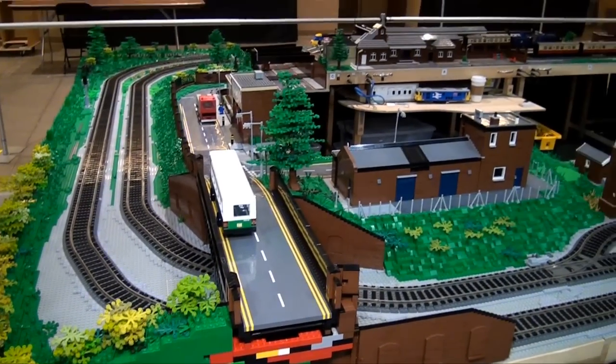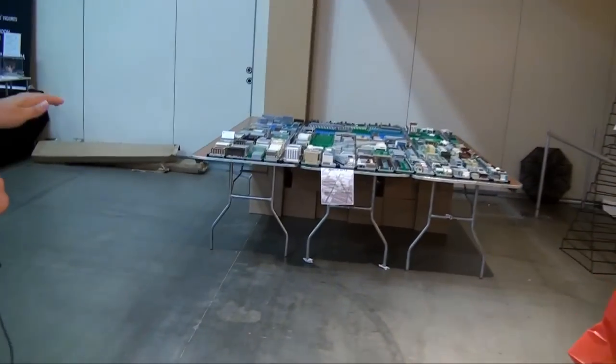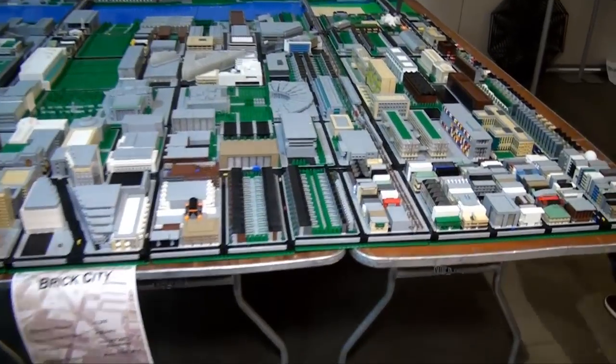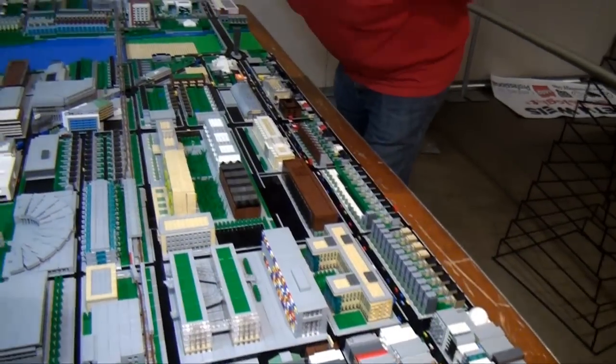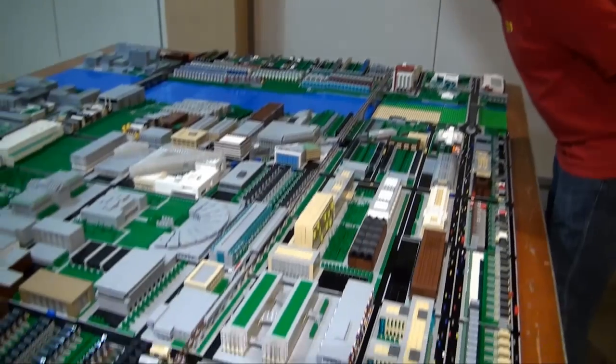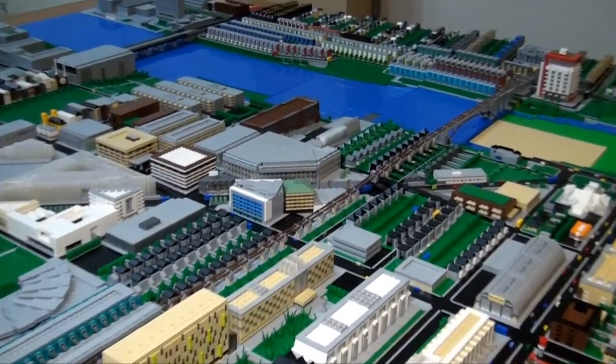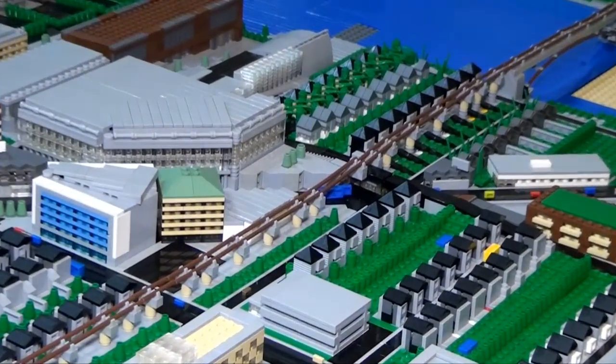So we're going to go around, and we're getting close to finishing up here, so we've taken you through almost the whole thing. There are still some builds we don't want to miss. This is Brick City, Paul Wellington, an excellent micro city builder. He's got the river, the bridges, all sorts of incredible buildings. The way he just fits this in is amazing.